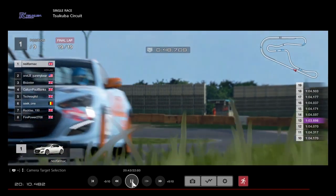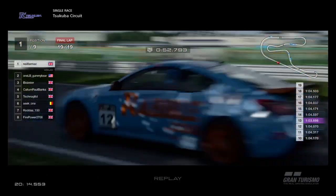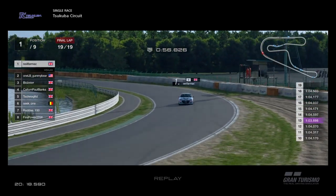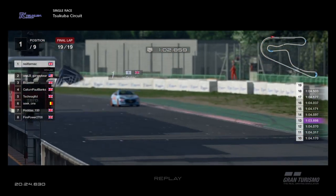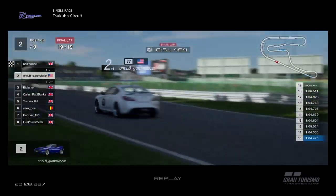But meanwhile, here's the race leader, Neil Farmack. He's about to take all 3. Pole position, fastest lap, and the race win for Neil Farmack in the number 12 car. Brilliant stuff here by Neil Farmack. That's how you win a race. Well done to Neil Farmack. He wins the race. Congratulations to him.